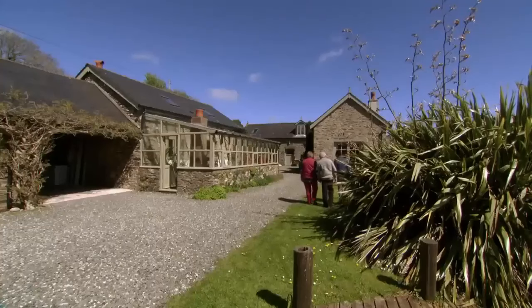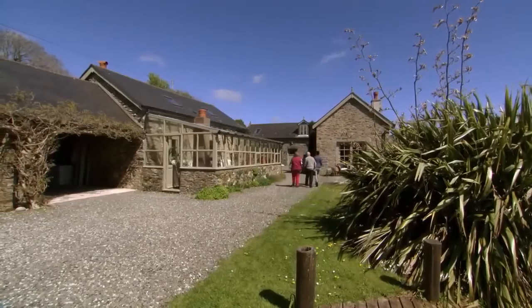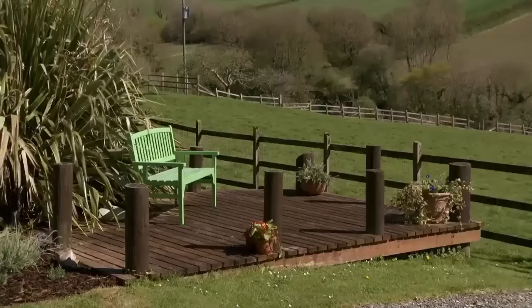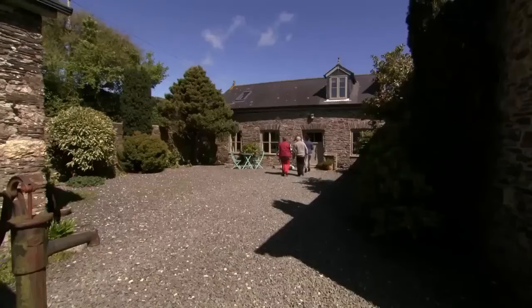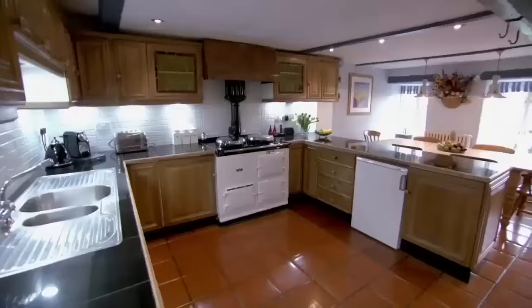Okay. Oh, smashing. The look of our stone farmhouse clearly appeals to Will and Kate, although I detect some nervousness from one half of our couple about its location. But I know that for Kate, the kitchen is key, and I'm pretty confident the one in this property is on the money.